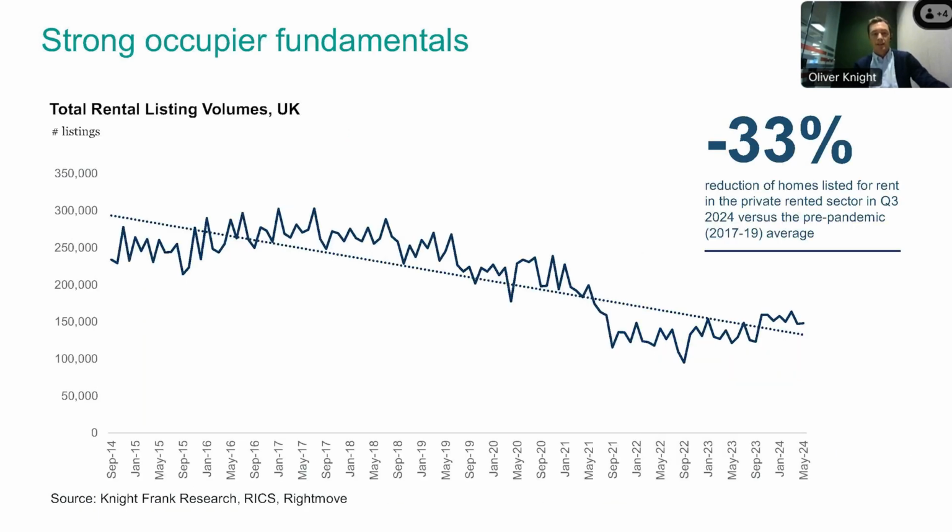So if we zoom out a little bit to look at some of the operational drivers for the sector, really the big trend here for the rental market in the UK is that it continues to be very tight. That's really driven by a structural imbalance that we see between supply and demand in the UK.